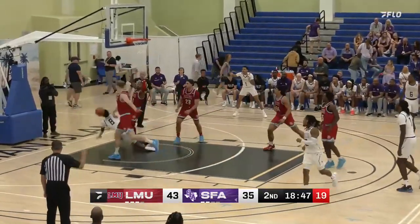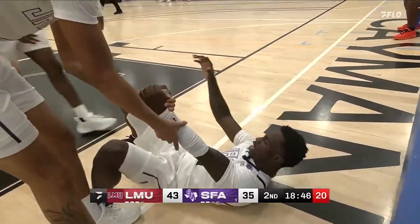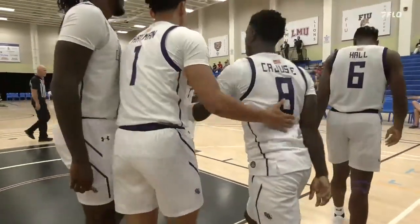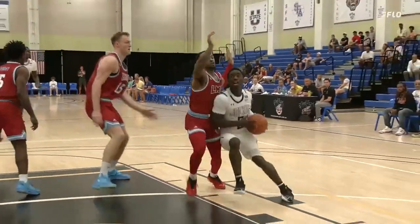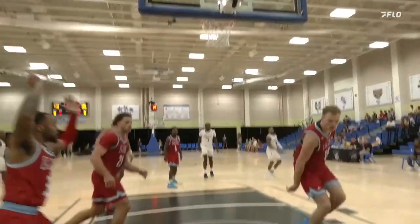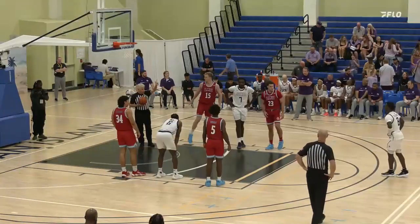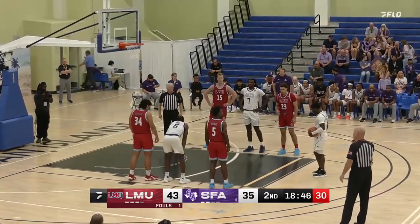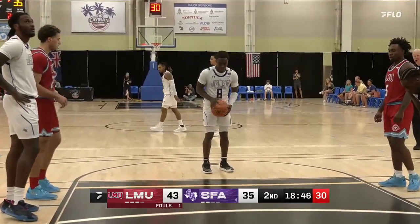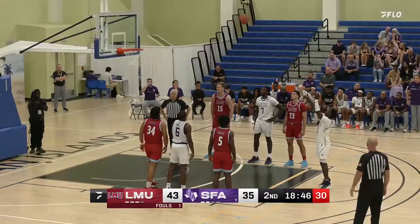Right now, the guards and the forwards for LMU playing excellent basketball. Cajuste forcing his way in. Foul on Loyola Marymount. Turn the corner, takes the hit. Good recovery by Lars, but he's going to stay here. You could call A.J. Cajuste the skeleton key to this team, because his play basically opens all doors for Stephen F. Austin. If he's right, they're right.